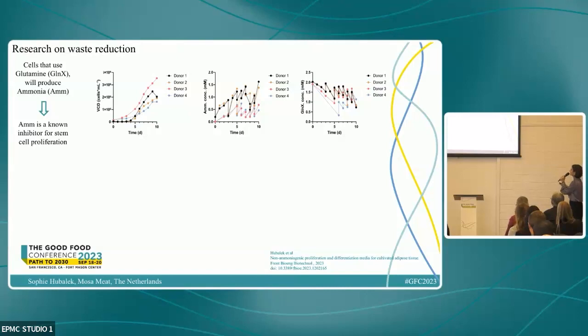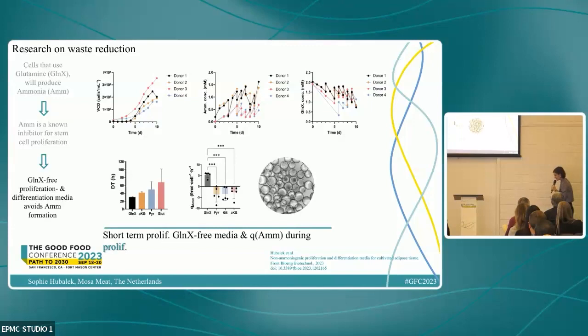And why is that relevant? If we think about how I can keep my ammonia below a certain threshold, in this case we decided we want to keep it below 1.5 millimolar. That was before we knew that our critical level is actually at 5 millimolar. Holding it below 1.5 millimolar led us to needing to exchange the medium quite a lot. That is what I was mentioning earlier, excessive medium exchanges that really depend on the metabolic waste accumulation. So from there, we proceeded to develop a Glutamax-free medium.